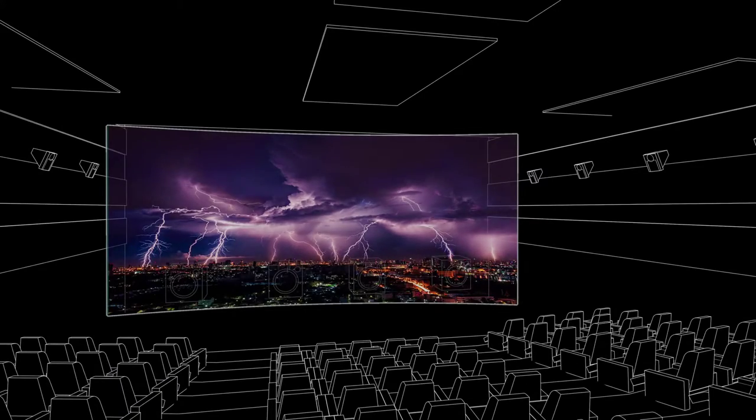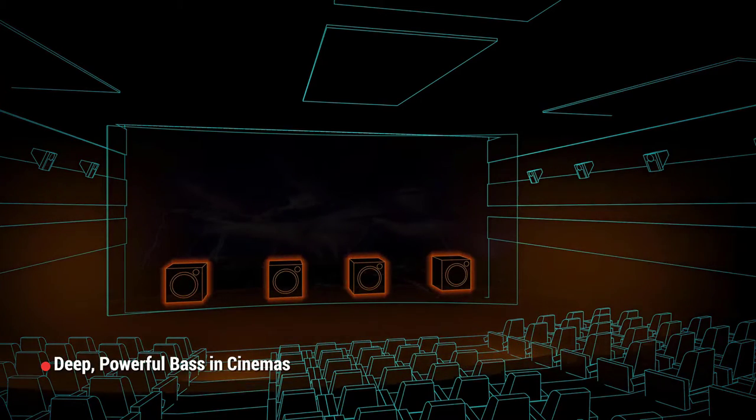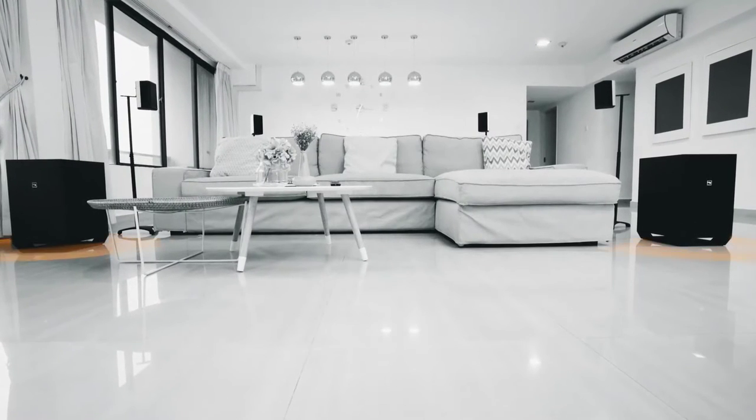Ever wonder how cinemas can be filled with deep, powerful bass so effortlessly? Cinemas use multiple subwoofers behind the big screen to envelop the audience with chest-pumping bass. Taking inspiration from this approach, we created the industry's first soundbar with 2 10-inch wireless subwoofers to deliver the same impact and wall-shaking bass to your living room, a configuration you will only find in high-end home theater setups.